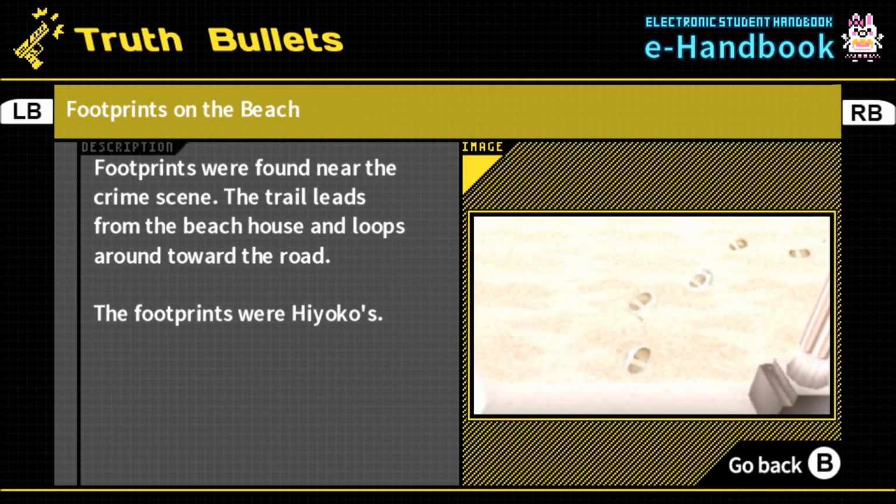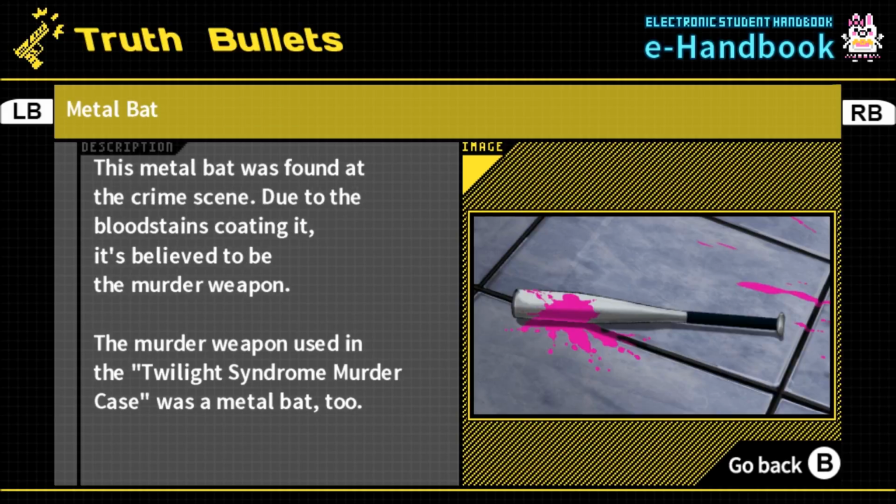Footprints on the beach. Footprints were found near the crime scene. The trail leads from the beach house and loops around toward the road. The footprints were Hiyoko's. Metal bat. This metal bat was found at the crime scene. Due to the bloodstains coating it, it's believed to be the murder weapon. The murder weapon used in the Twilight Syndrome murder case was a metal bat too.